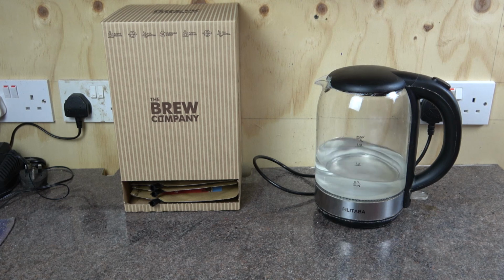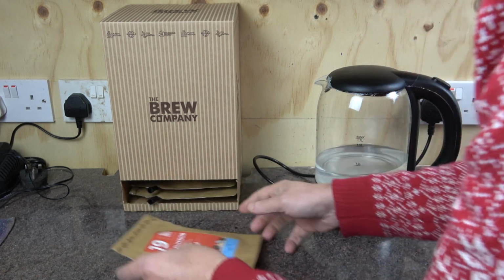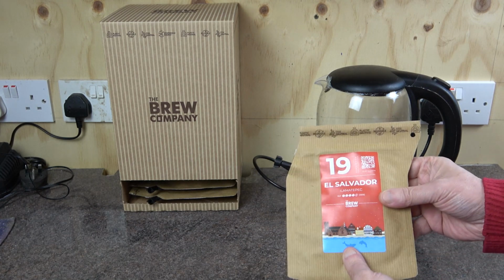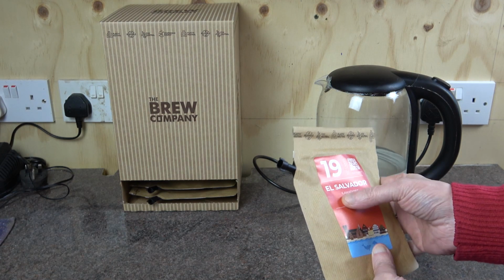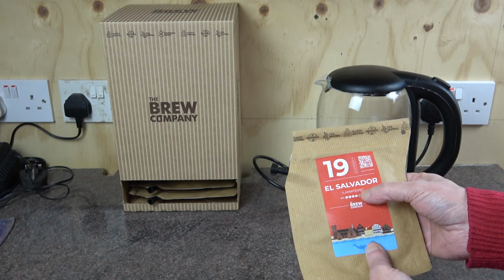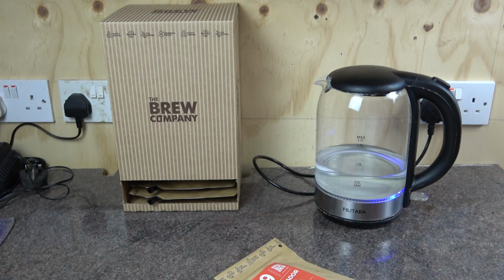Day 19, the Tuesday before Christmas. Okay, 19 is El Salvador. And it's another one of them silly names to try and say. Ilamatepec? Possibly. 4 out of 5 beans. We'll see how this one goes.